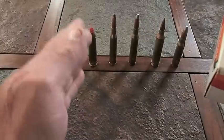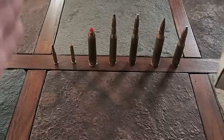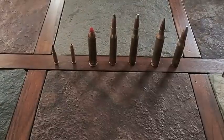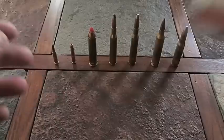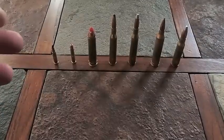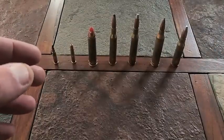But I thought I'd do a video showing you, from light, what I consider on the left-hand side very bad, moving over to the right to very well-balanced cartridges. But a lot of times, if you're having problems with a particular round or your rifle, switch bullet weights. Because that's another thing, too.